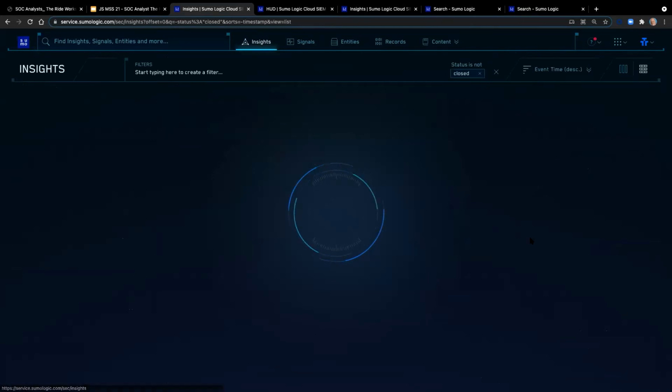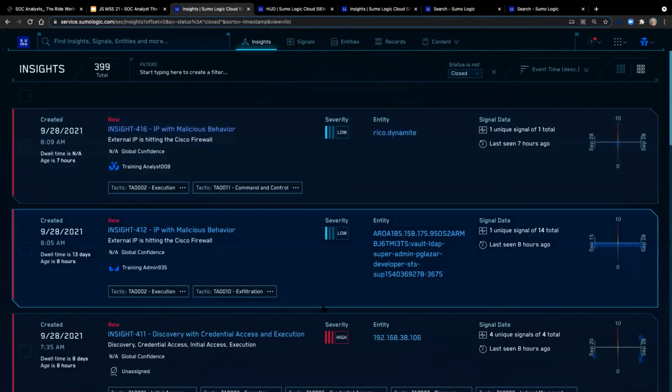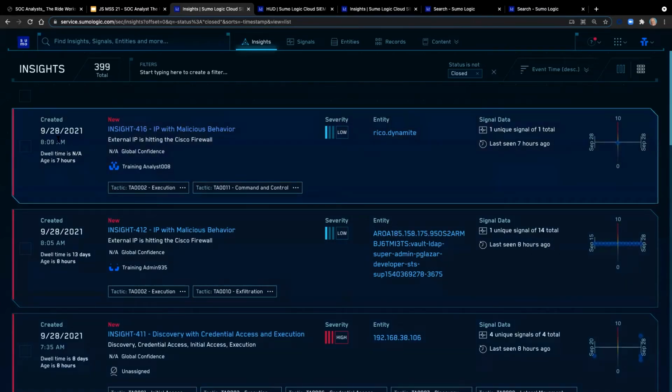So if you click on Insights, it's going to pull up all insights. Now, there are two different ways we can look at this. We can look at them linearly, top down, line by line, right? So I have the date it was created, the time.